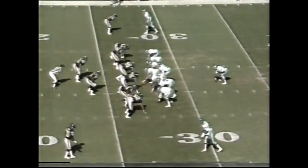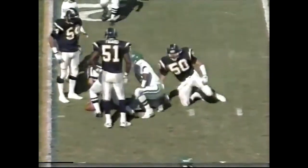Second down and 9. We get word that Anthony Toney's shoulder is bothering him. That's why he's not in the lineup. Cunningham has it complete to Keith Jackson. That's Jackson's 28th catch of the year, second leading receiver.